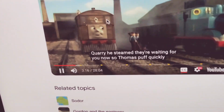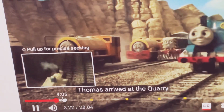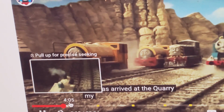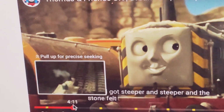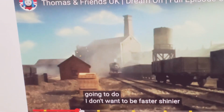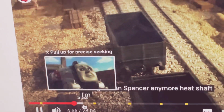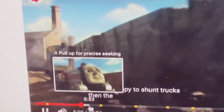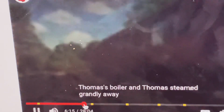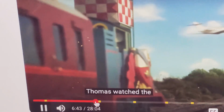Thomas off quickly away. Thomas arrived at the quarry. My, said Mavis, you're the shiniest engine I've ever seen. It's shinier and stronger than Spencer anymore. Then the Fat Controller arrived.